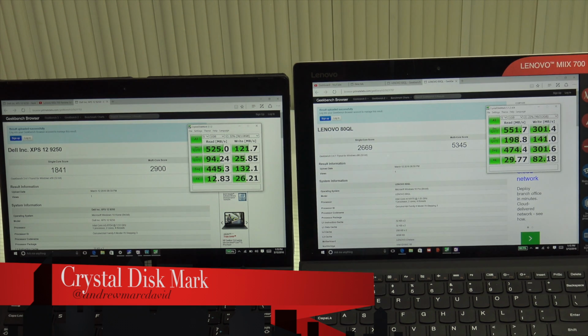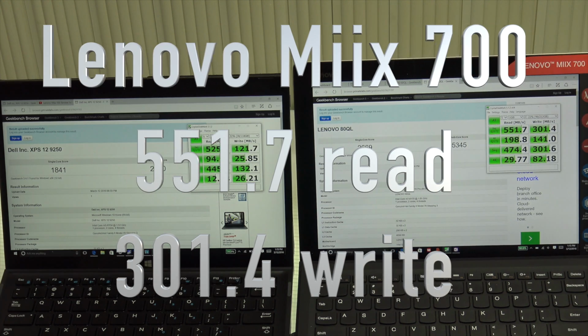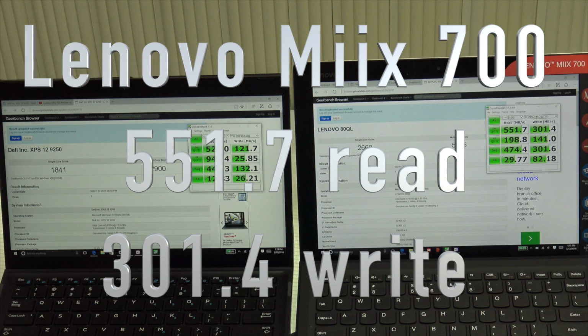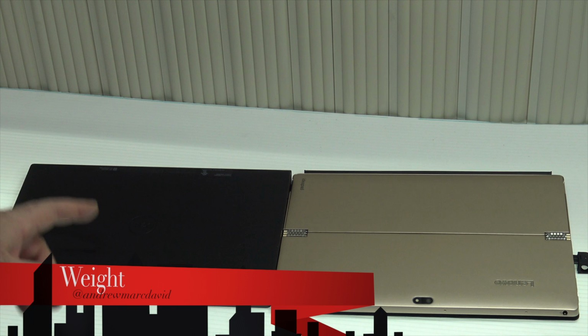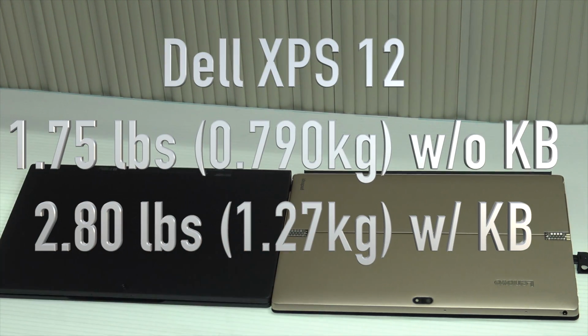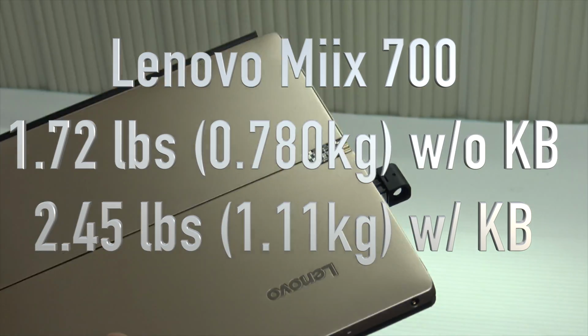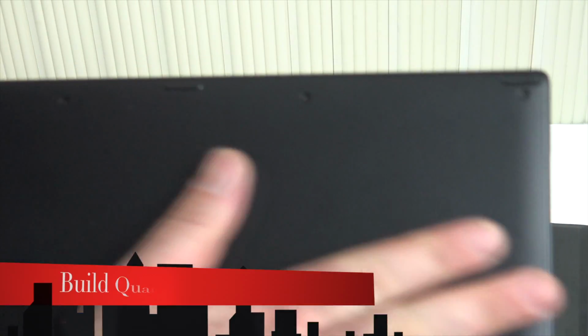On the Crystal Disk Mark test, the Dell XPS 12 had a read of 525 and a 121.7 on the write, whereas the Lenovo Miix 700 did a 551.7 on the read and a 301.4 on the write, better than the Dell XPS 12. As far as weight is concerned between these two devices, the Dell XPS 12 is a little bit heavier. It's at 1.75 pounds without the keyboard and 2.8 pounds with the keyboard. The Miix 700 is 1.72 without the keyboard and 2.45 pounds with the keyboard.